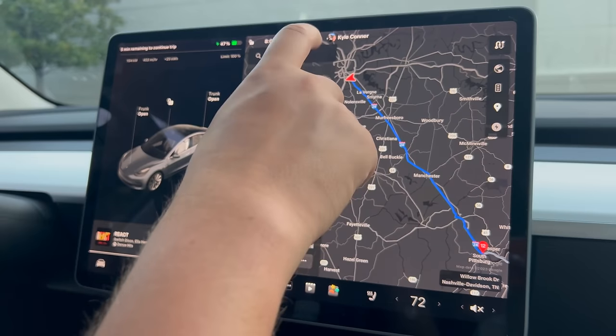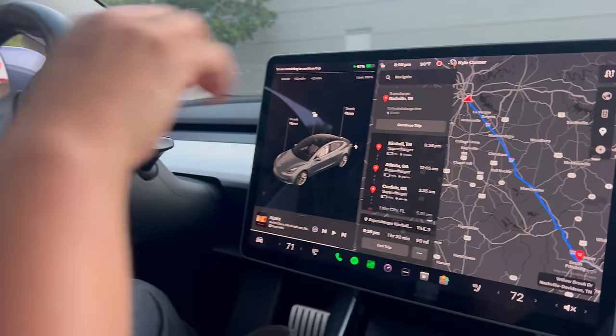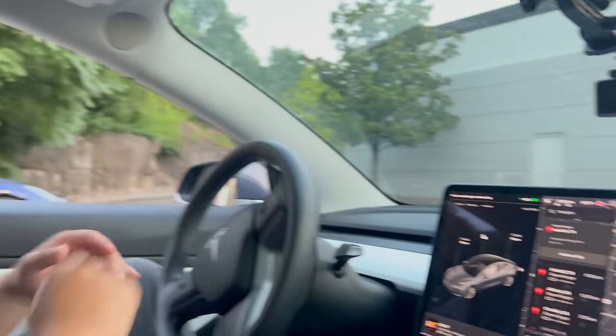Let's get ready to get out of here pretty soon. Yeah, 1% arrival. We'll charge up to like 53, 52%, something like that. And then we're off.